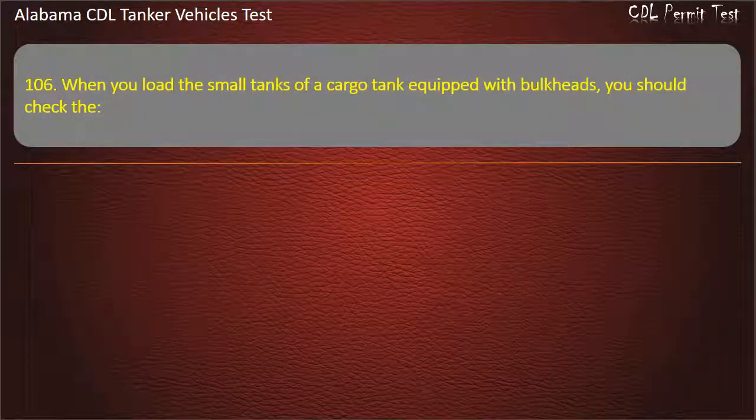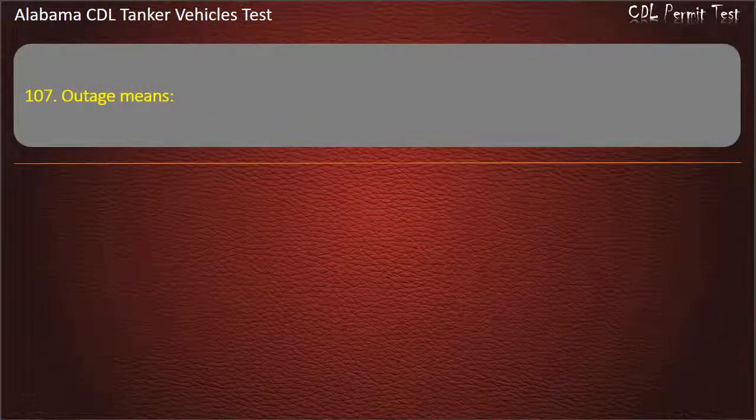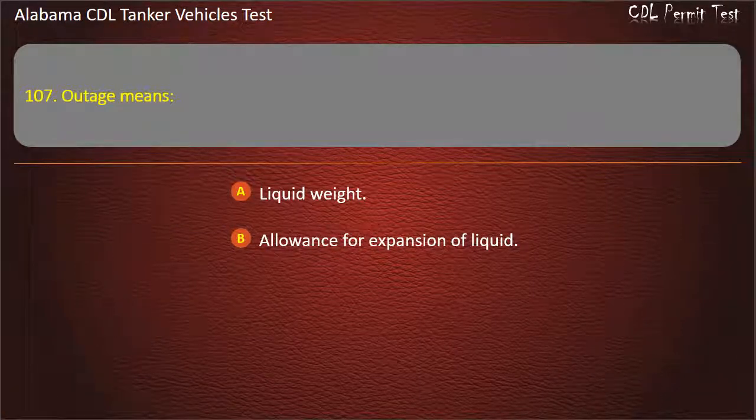Question 106. When you load the small tanks of a cargo tank equipped with bulkheads, you should check the distribution of weight, water content, air-to-fuel ratio. Answer: distribution of weight. Question 107. Outage means liquid weight, allowance for expansion of liquid, how fast the liquid tanks drain. Answer: allowance for expansion of liquid.